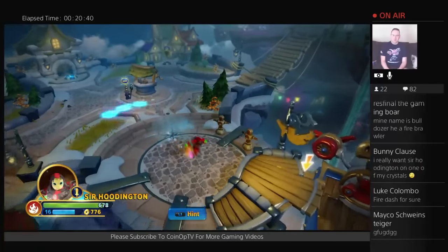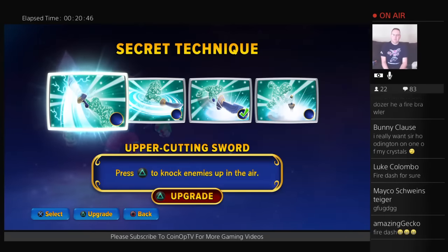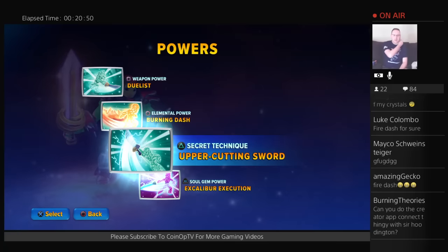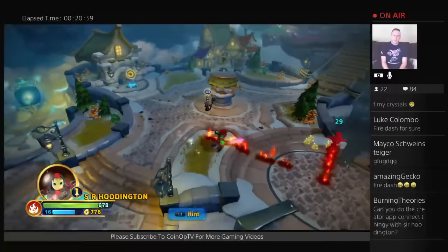It's gonna be way too slow. You gotta have something that's fast. I think I'm gonna go with the uppercut for now. We'll see how that goes. Amazing guy says fire dash. Yes, Luke says fire dash for sure. Yeah, I think I'm liking the fire dash, because look, you get a charge attack, and you can do like three at once.